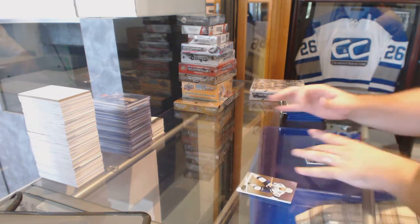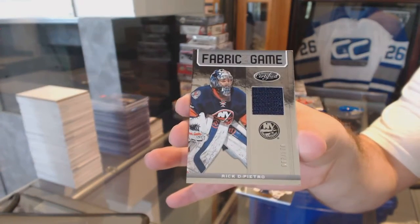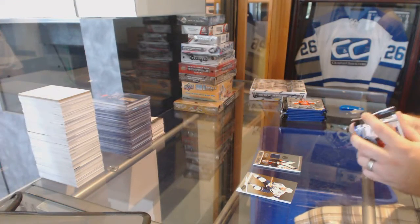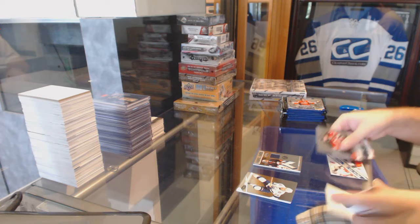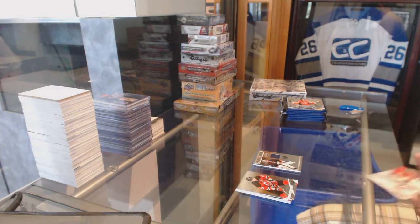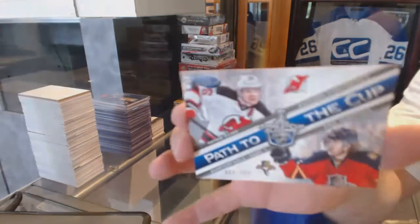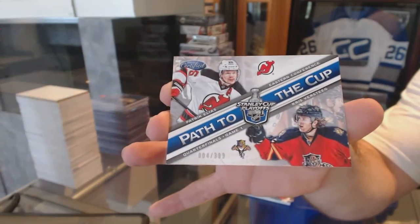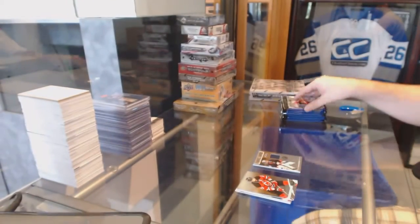Fabric of the game jersey, numbered to 299 for the Islanders, Rick DiPietro. Path to the cup, numbered to 399, which would be random between the Devils and the Panthers. Eliash and Versteeg. Devils, Panthers, Eliash, Versteeg.